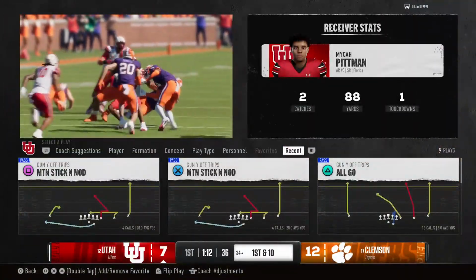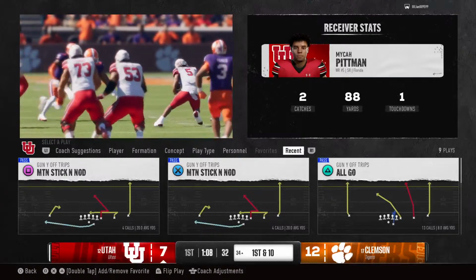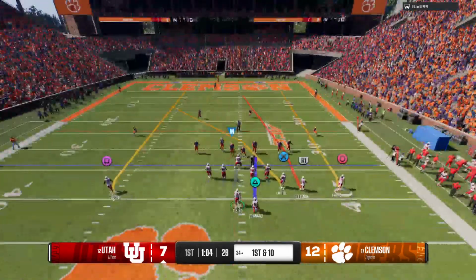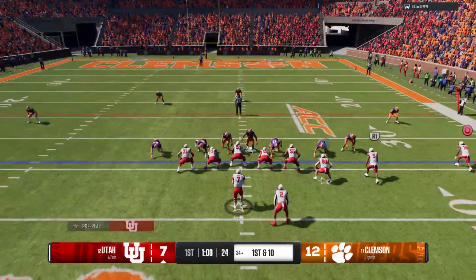And I think that's the difficulty being a play caller. Like, I have to balance all of those things. My defense is a little bit tired. I can't put it on the field, but I got to be aggressive because this is a back-and-forth type game, so a lot to process and think about. They'll snap it from the 34 on 1st and 10.